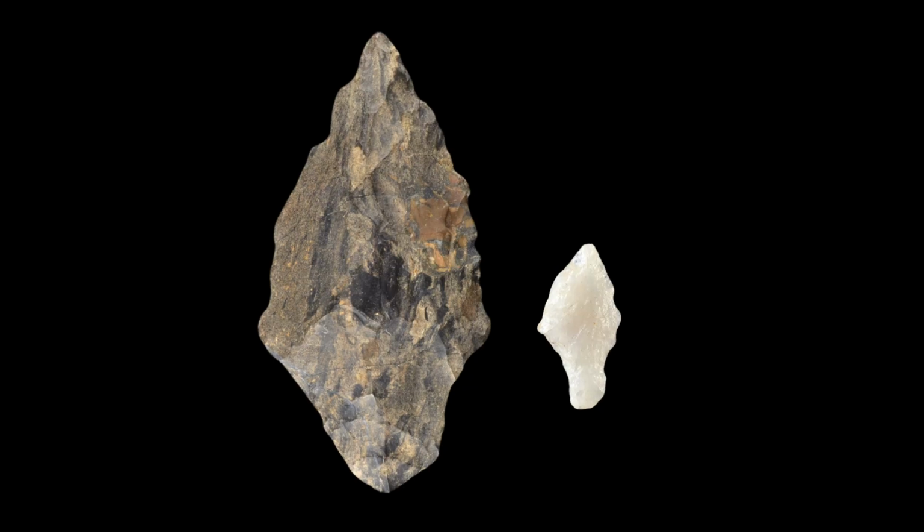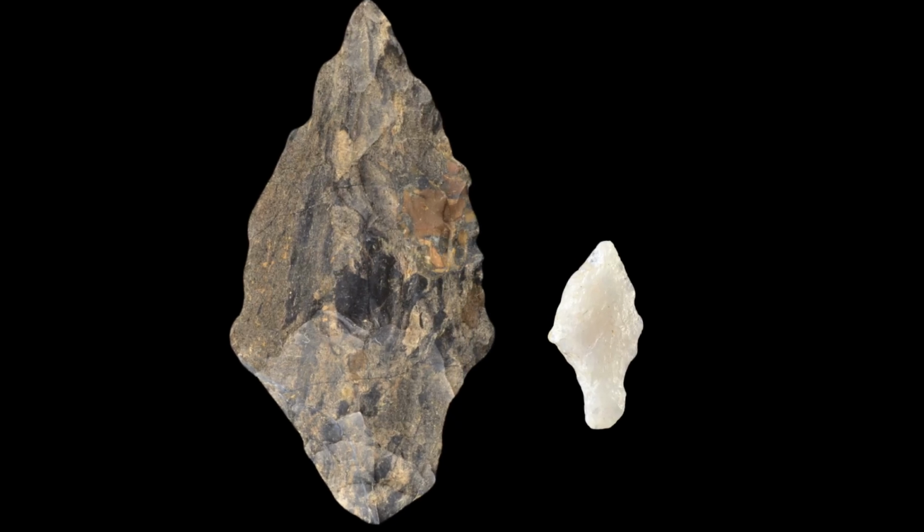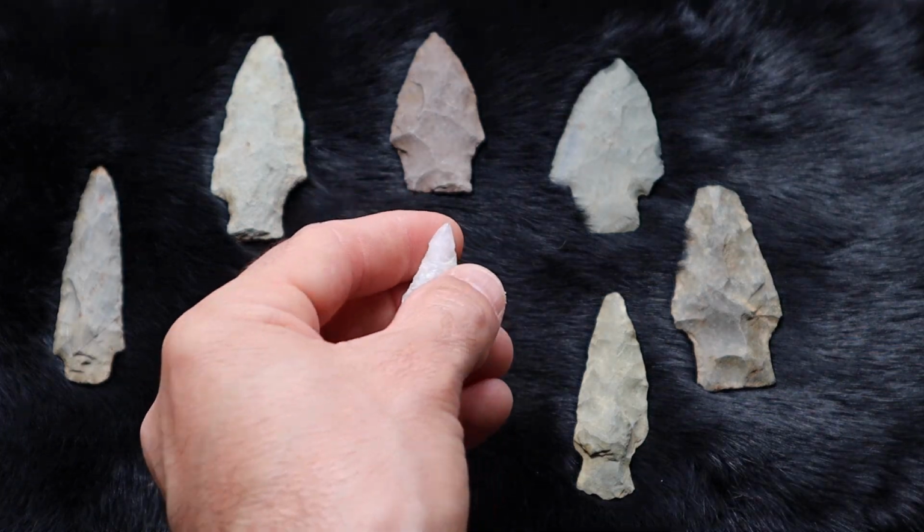There is a big clue here with the scrapers that we're going to use later on to solve this. This is the first of two big clues. And here's the second big clue. But why were the same types of artifacts that these cultures made out of flint often very large, but the ones they made out of crystal very small?